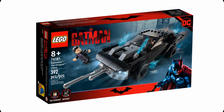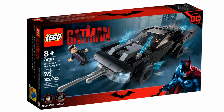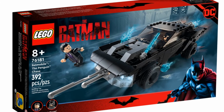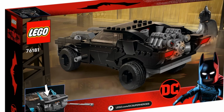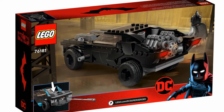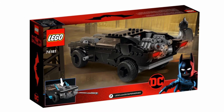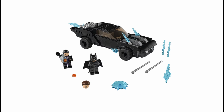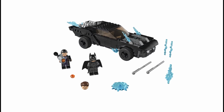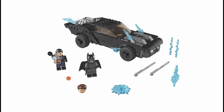We got set number 76181, which is the Batmobile and the Penguin Chase, 392 pieces. This will retail for $29.99 in the United States. Here's the back of the box here. I love this box art here. That Batmobile looks really cool. Definitely different from what we've seen in other movies. That's really fantastic there. And here's the actual build itself.